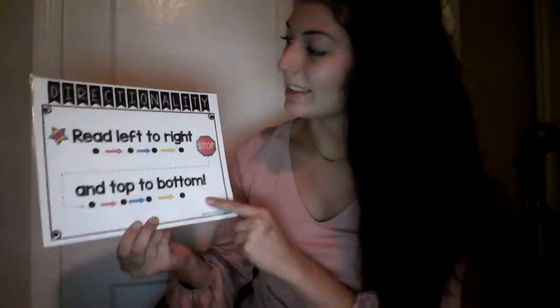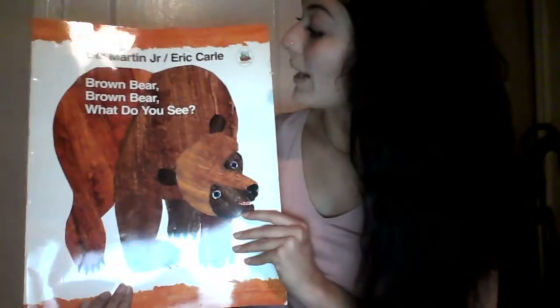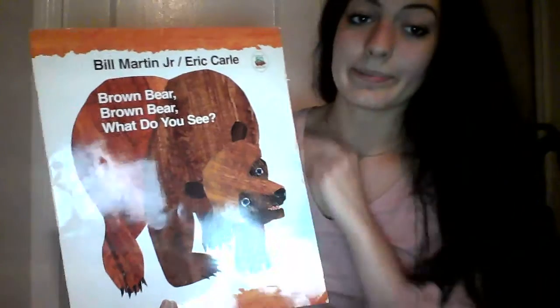Okay, now that we remember where we point our finger and how we read words on a page, we're going to go ahead and get started with our reading lesson. Scholars, today we are reading a book, and the title is Brown Bear, What Do You See? It's written and illustrated by Eric Carle.